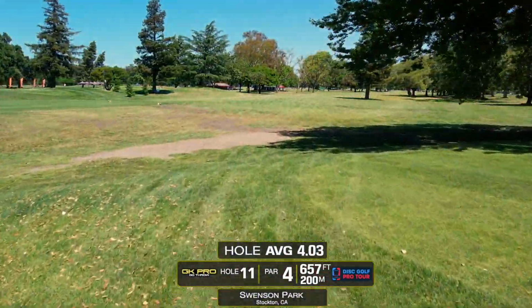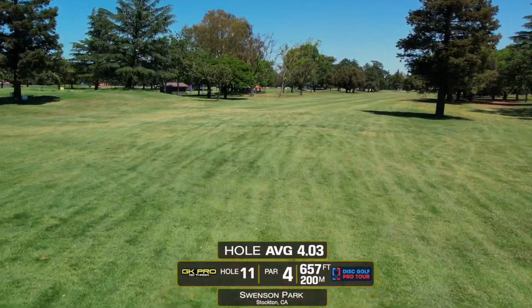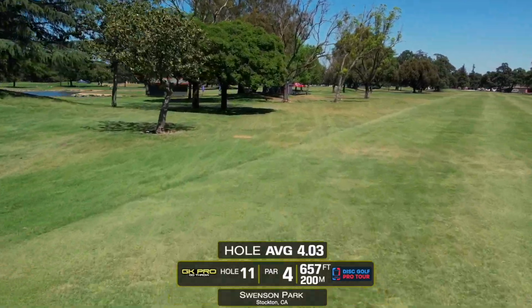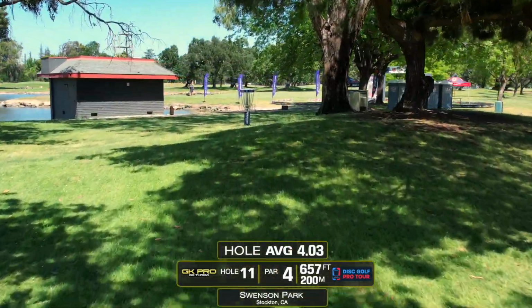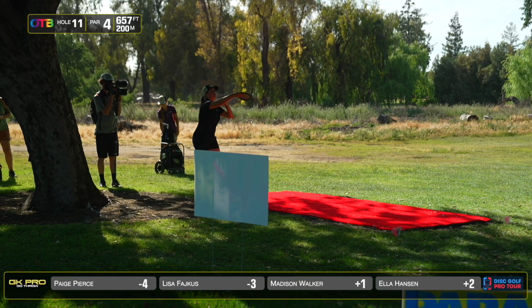And we move on to hole 11. It's a par 4. It's a long par 4, 657 feet. You have to go to Crushtown off the tee to give yourself a chance at getting to the green on the second shot. There's no out of bounds that you really have to worry about. There's out of bounds sidewalk deep, but most of us are going to struggle to even get to the green on our second shot.